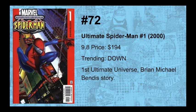Number 72 on the list, Ultimate Spider-Man number 1, which was released in 2000 from Marvel Comics. This was the first venture into the Ultimate Universe, and the story was penned by one of the big writers in the modern era, Brian Michael Bendis. The 12-month 9.8 price is $194, but this book has been trending down.